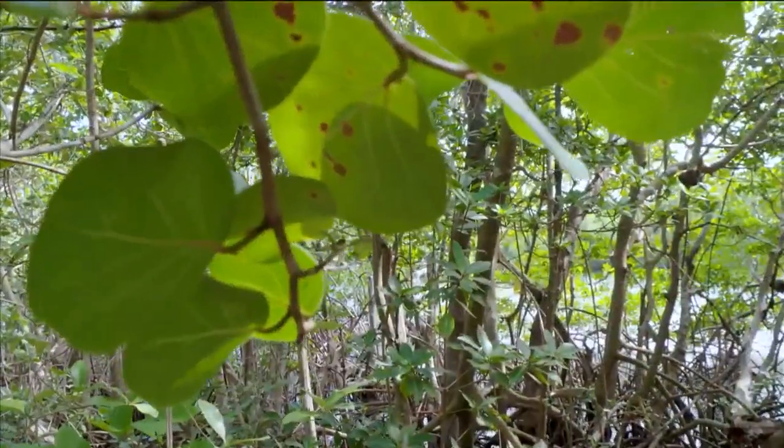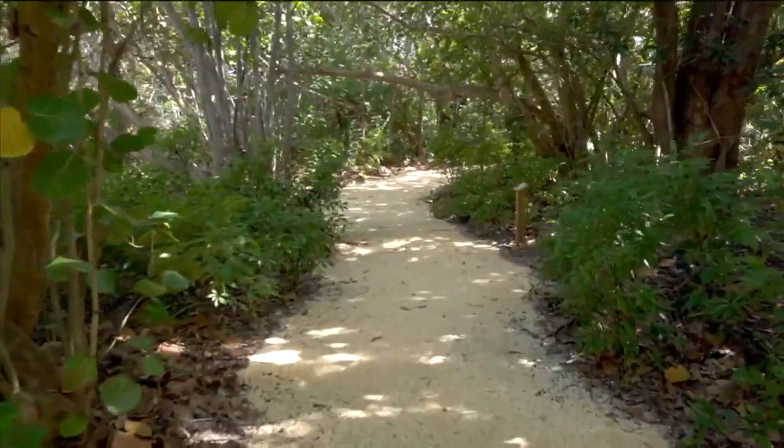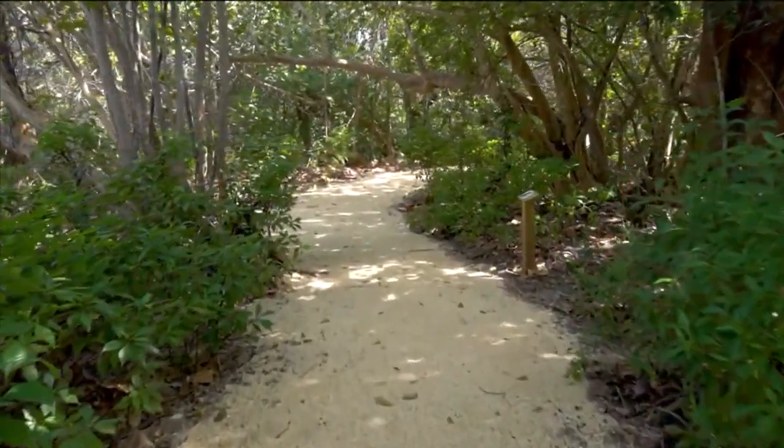Another great part about the Barrier Island Nature Trail is that it's entirely undercover. Well, almost entirely undercover, so you can stay in the shade even when the hot sun is out. Spring may have just begun, but summer's never too far away here in South Florida.